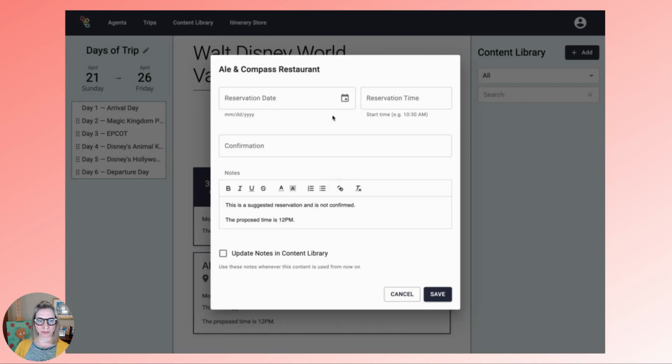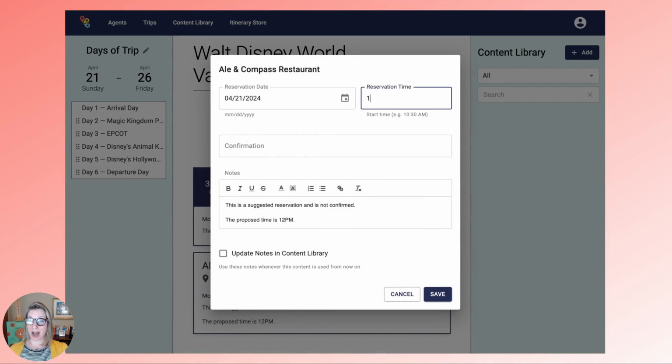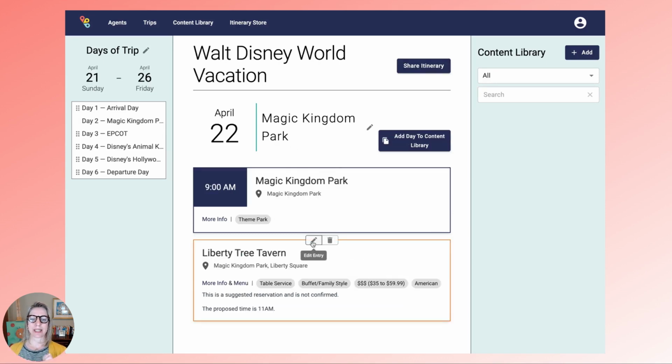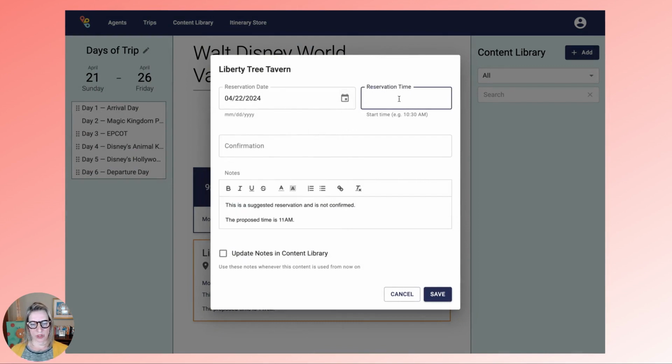Either way, it's a great piece that you can send them without sending them everything, which we'll talk about a little bit later. So now it's after 60 days, and now I know the date and time of their dining reservation. So I'm going to go back in and put the time that we ended up getting that reservation, and save it. What you can see there is that now there are two pieces of information with a time and date associated with them.